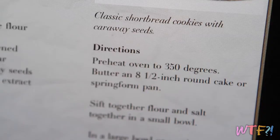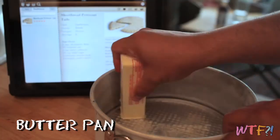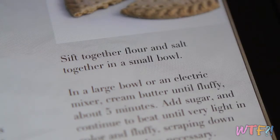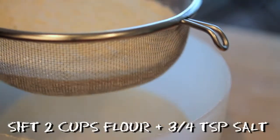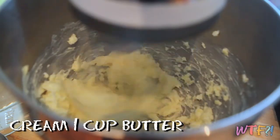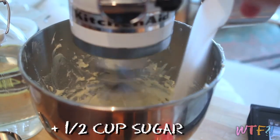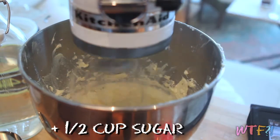First, preheat an oven to 350 degrees. Butter an 8.5-inch round cake or springform pan. Sift together 2 cups of all-purpose flour with 3/4 of a teaspoon of salt. In a stand mixer, cream 1 cup of butter until softened. When the butter is light in texture, add 1/2 cup of white sugar and cream that together until it's white again. You may have to use a silicone spatula to scrape down some of the goodness from the side of the bowl if it's built all the way up.